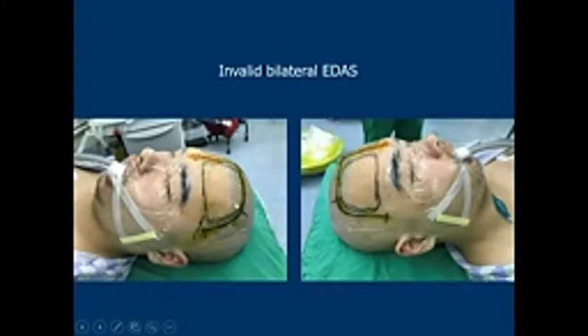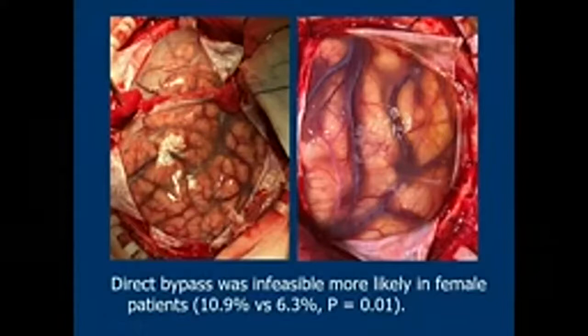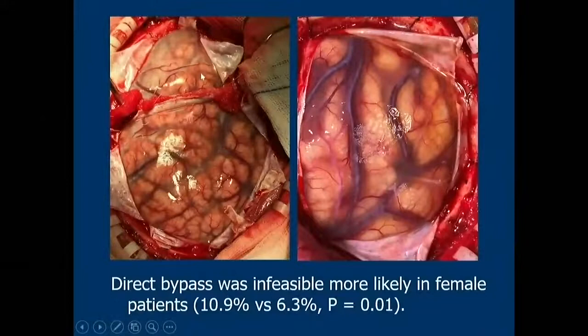But sometimes direct bypass was infeasible, more likely in female patients. So this is a very widely opened cortex. We can see in the whole surgical field, there's no recipient artery that could be found. And technically, this one can do the direct bypass, but we can see the neighbor branches of the MCA.